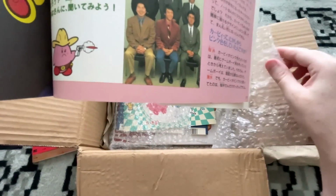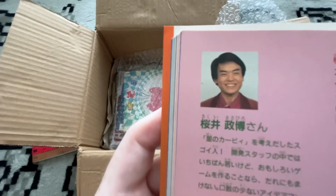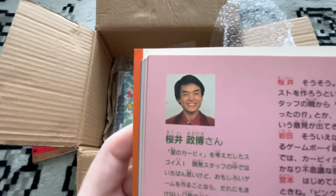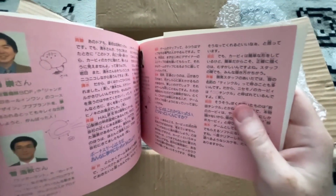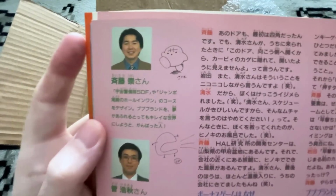Ooh, so I'm going to get rid of this sellotape. Oh, God. Yeah, just little interviews with them. God, look how cool Sakurai looks. He's aged like a fine wine. I love watching Smash Directs, and you have the bit at the end where it's Sakurai announcing the new character and talking about it. Oh, that's so cool. They've got little artwork for Kirby. Let's see.